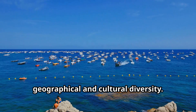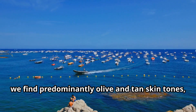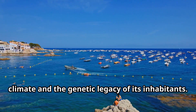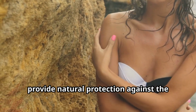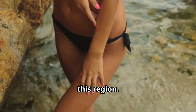cultural diversity. In southern Europe, particularly in countries bordering the Mediterranean Sea, we find predominantly olive and tan skin tones, a reflection of the region's sunny climate and the genetic legacy of its inhabitants. These sun-kissed complexions, rich in melanin, provide natural protection against the intense UV radiation characteristic of this region.